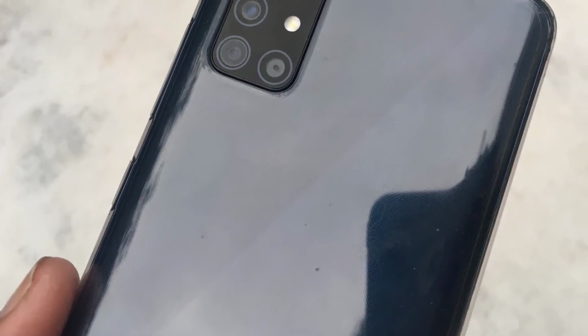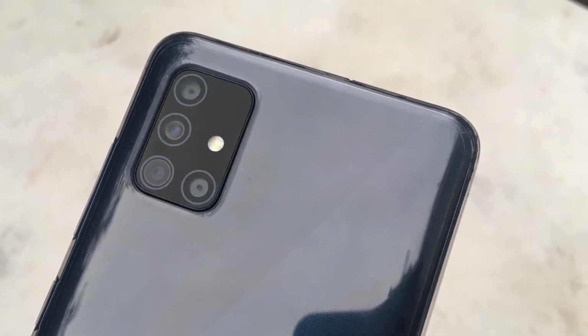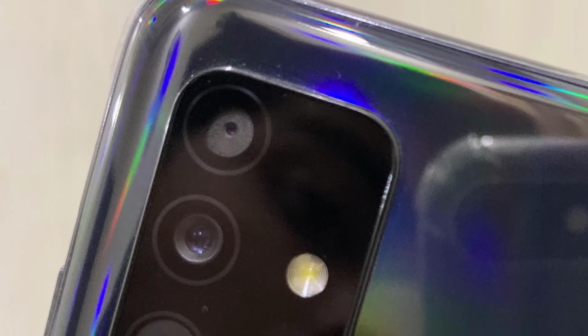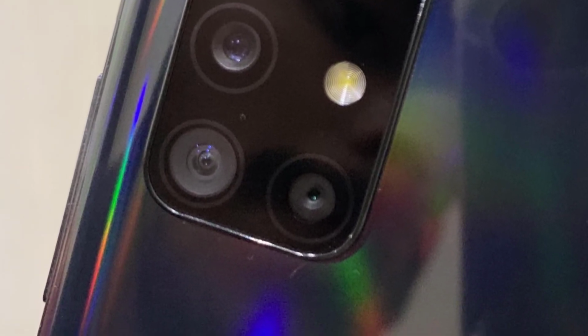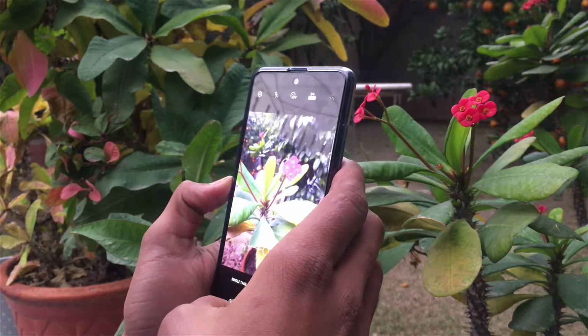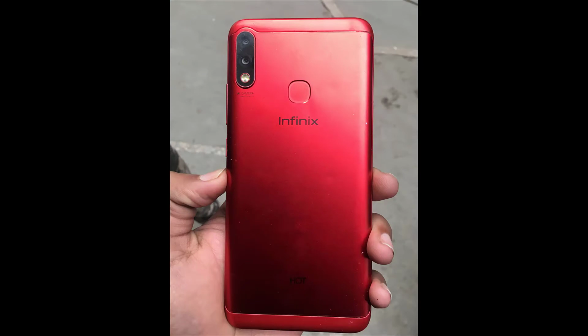Now coming to the camera, which is a major upgrade from its predecessor, the Samsung Galaxy A50. On the rear, it is a quad cam setup with a 48 megapixel main sensor, a 12 megapixel ultra wide, a 5 megapixel depth sensor and a 5 megapixel macro lens. In broad daylight, the main camera does an excellent job. It catches a lot of detail, sharpness and colors are quite accurate. The portraits are excellent in selecting the subject and edge detection is also great thanks to the depth sensor.